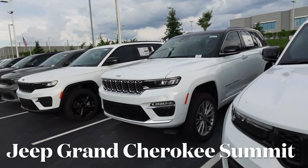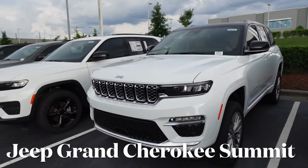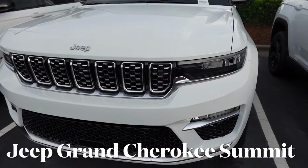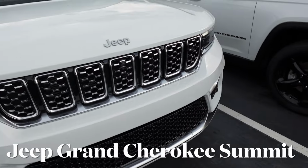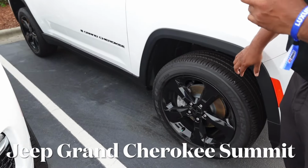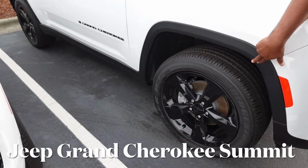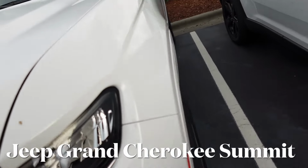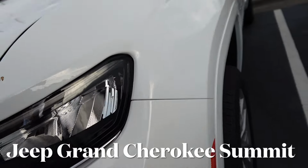Now, this is the problem with this Summit, right? It's got air ride suspension, just like a Range Rover. Look at that peanut butter. You notice right here on all my Grand Cherokees, whether it be a Laredo, all the way up to a Limited with the black appearance package on it. This is an Altitude, but you see, I have my paint and my fenders are black. When you go to a Summit, you see how they paint the fenders? Just to give it a little extra depth.